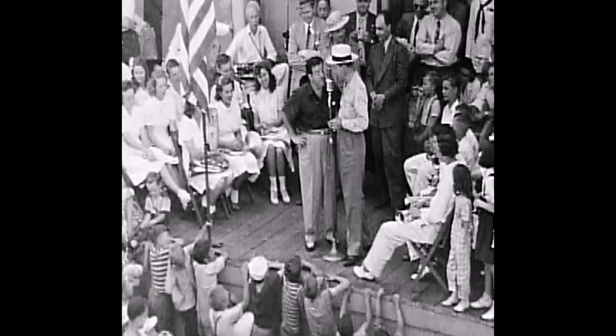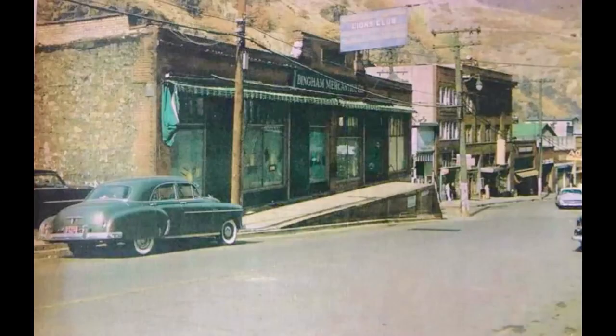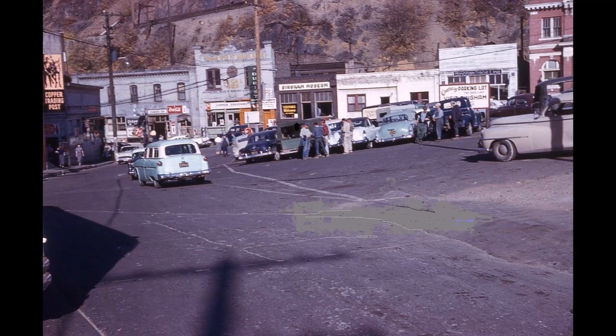Here's a picture of Abbott and Costello performing for war bonds during World War II. That's a neat old picture. And the colored picture of it right here. It closed about 1956, and it was just an empty lot there.